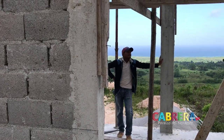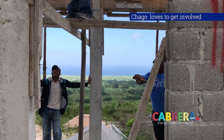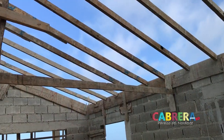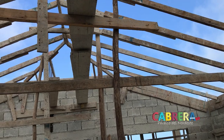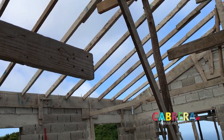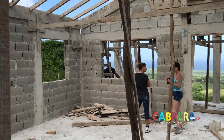Chago and Keko and Junior will get us going forward. So far, everything, I wish my other homes went this smooth. Honest to God. Leanne did a really good job on this multi-angle roof. It is very nice. As things develop, we'll keep you in touch.